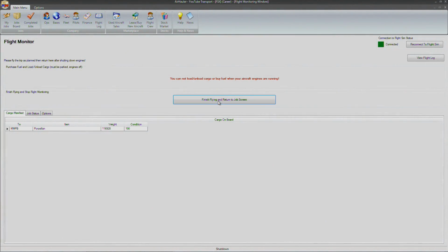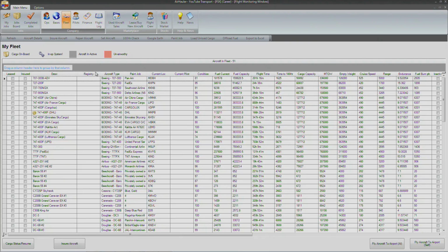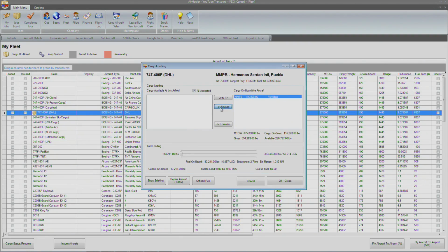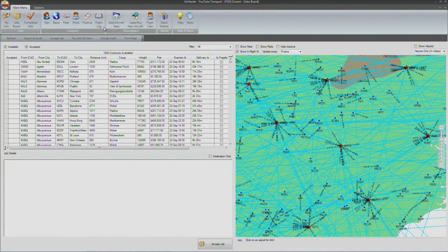Alright, here we are. Gonna finish it. It's kind of weird. It should have given me the option to unload. Oh, I know why. Because I started to start it back up so I could do the replay at the end. I kind of screwed it up. So it thought that the engines were running. Come on, Air Hauler, there we go. So we did get paid.